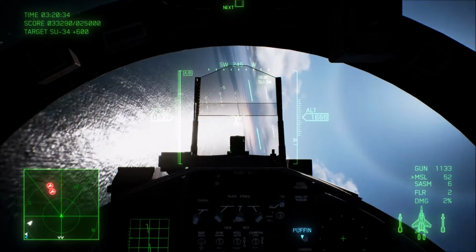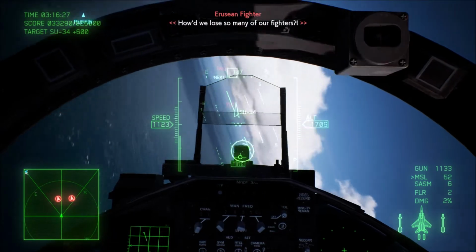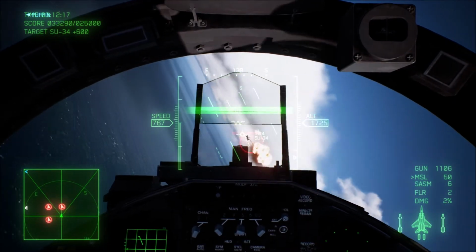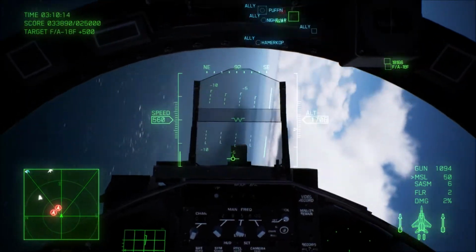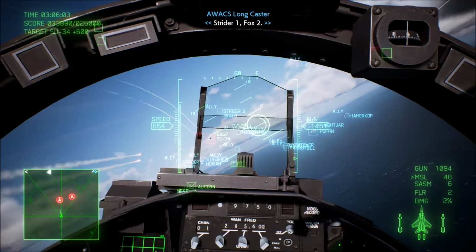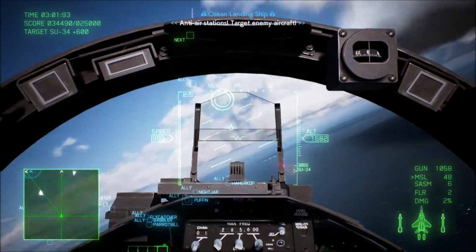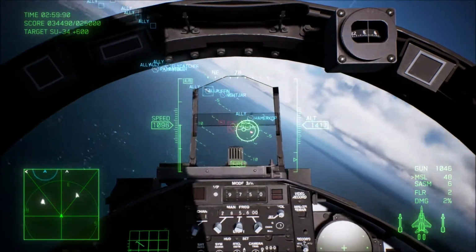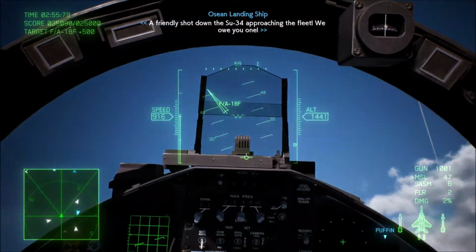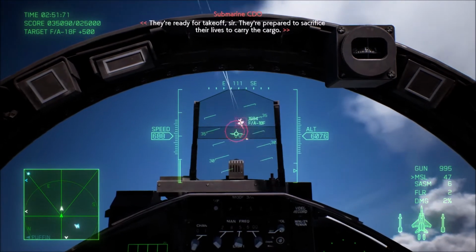Negative. Negative. Too many of our flares. Bandit on your back. I'm taking fire, but I can fly. Strider 1, Fox 2. Anti-air station. Target enemy aircraft. Target shot down. Three minutes remaining. A friendly shot down the Su-34 approaching the fleet. We owe you one. Captain, they're ready for takeoff, sir.